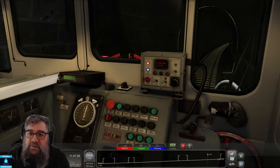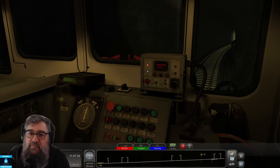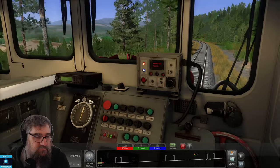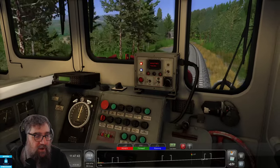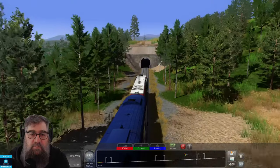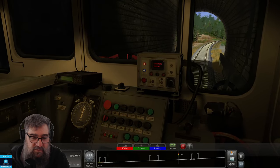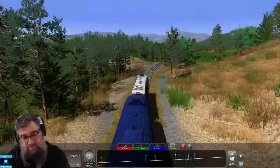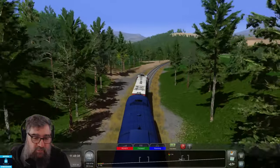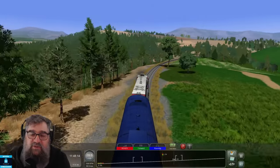Tunnel number 36. That's Ulukışla. Boa tunnels. Tunnel 35. It is a pretty steep climb. It's like this, even though it's only 2% at the moment. We're doing okay speed-wise. We're still picking up speed. We're starting to lose it now, even at full power. It's going to be a slow grind in a few places, isn't it?